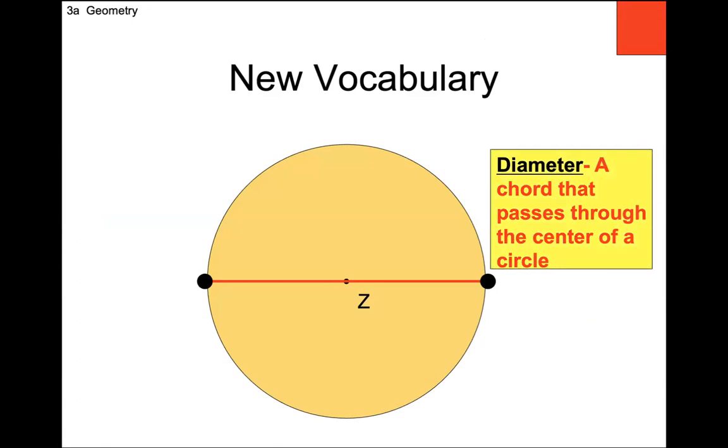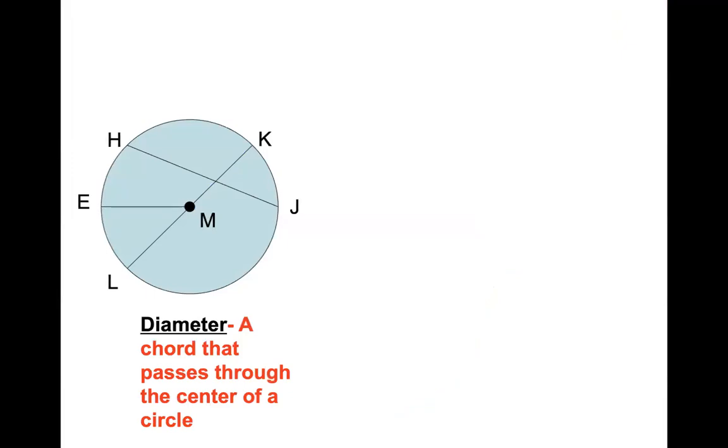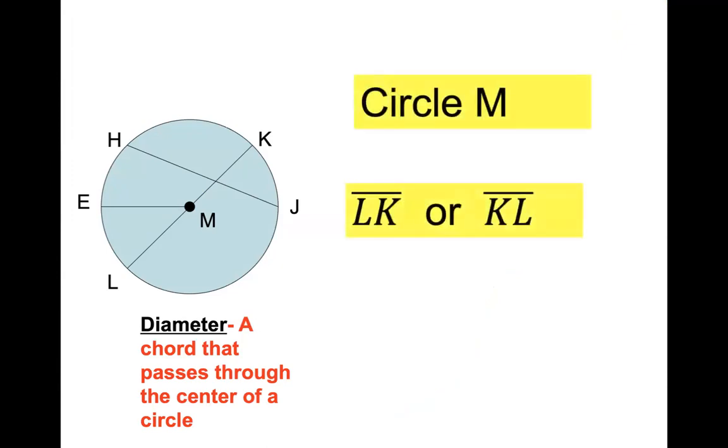Okay, those are my definitions today. So same drill as always. I'm going to introduce you to a new shape. Then you're going to do two slides where you just name what you see. All right. So name the diameter there. That's correct. That is LK. I'm assuming you got that right.